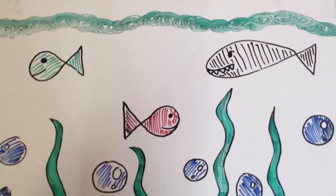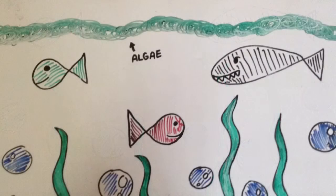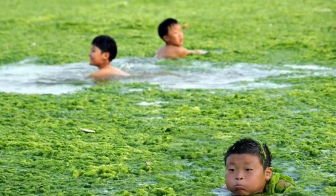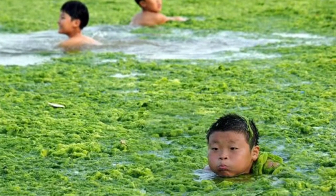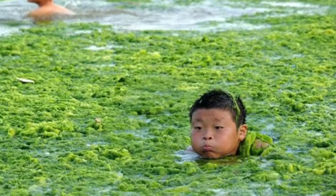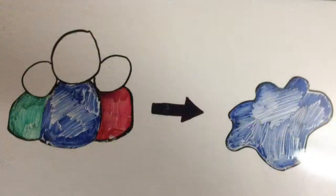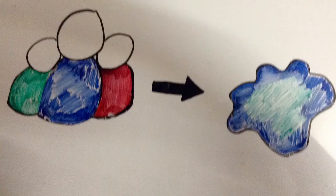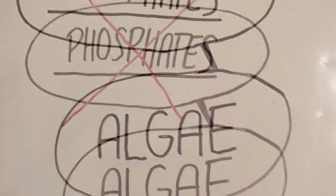Algae is great for regulating the diversity in a body of water and can be a symbol that the water contains many helpful nutrients for the environment. However, when there is a lot, and I mean a lot of algae in the water, it could mean that there is an imbalance in the water due to man-made causes. How do we cause an algae bloom? Well, phosphates. Phosphates are a huge component to algae.